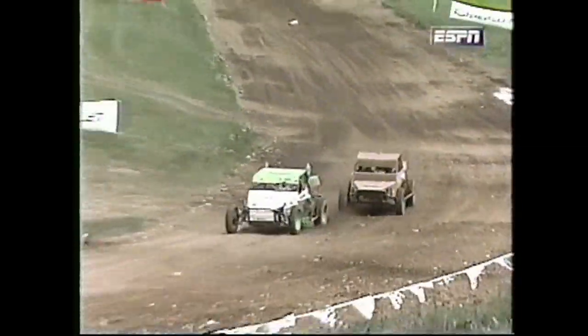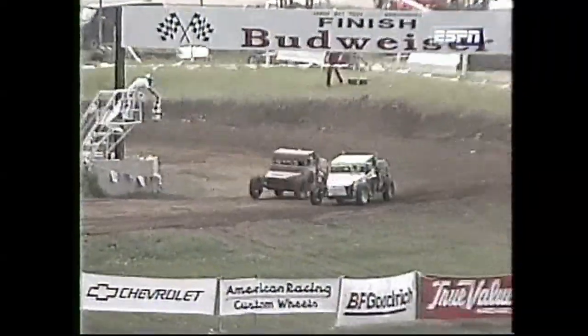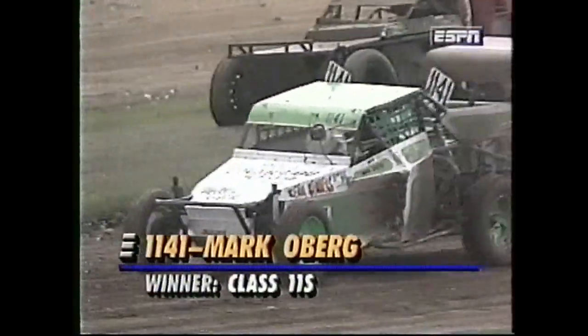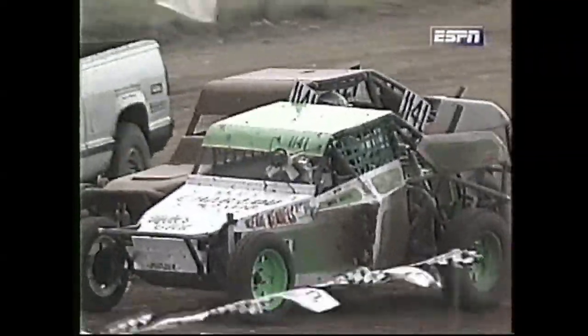Dan's not going to be able to make it. Just one more right-hand corner. He's got it right here. Oberg takes the tight inside line, the smart move. Badu tries the up and under. No, it's going to be by half a car length. Mark Oberg winning a thriller here in Class 11S at the True Value Off-Road Series. What a finish to this great race.